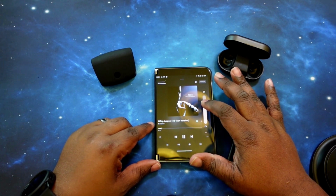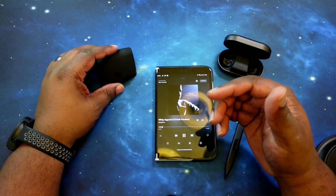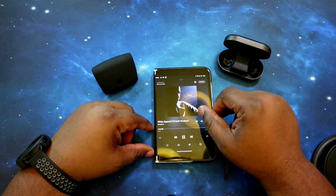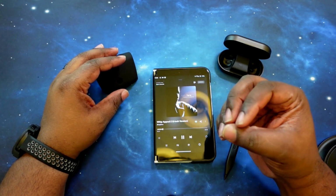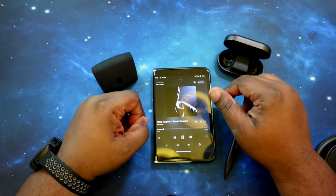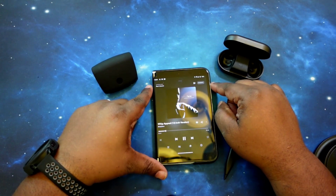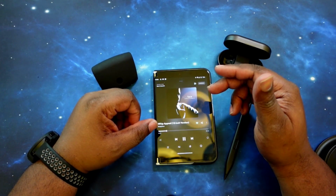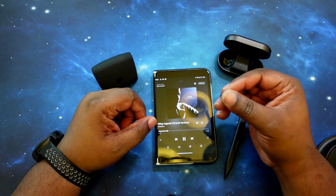Again, you've got good overall instruments. They're very clear. Sound separation is great, and the vocals are just clear. The bass is nice, and you can definitely make out every instrument in the background. These are definitely upper echelon earbuds, man. Give me a little bit more. Oh, yeah. Very nice. This is a very, very good pair of earbuds, man.